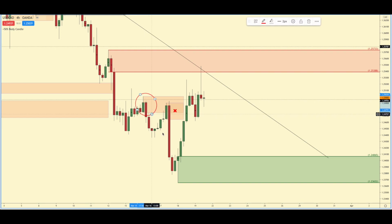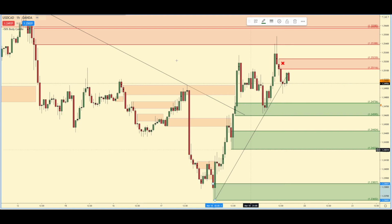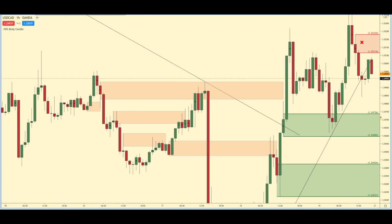So I had this zone right here. I shorted the pullback. It was actually a 1 hour. I'll show you the exact entry that I took. It was a 1 hour supply zone inside of a 4 hour supply zone right here. Actually, it was right here. It worked out very nicely.